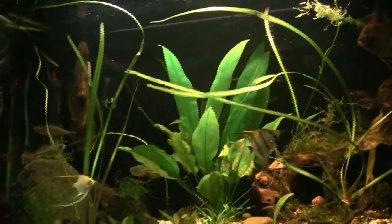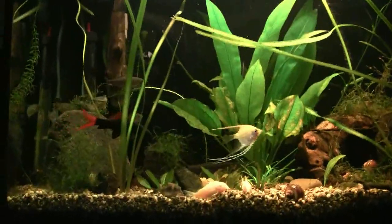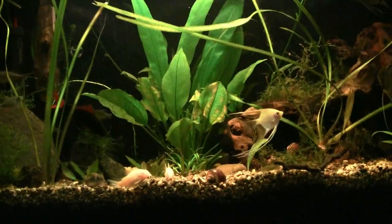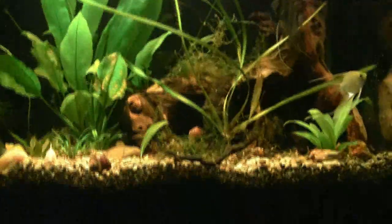I'm really happy with the way the tank looks now, and it's just been a long time since I updated you guys, so stay tuned. There will be more updates more frequently now, and I'm going to set up a more organized breeder system for this. And I think my next step is going to be salt water.